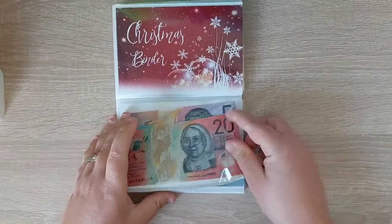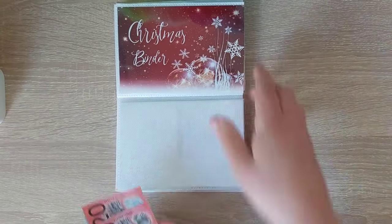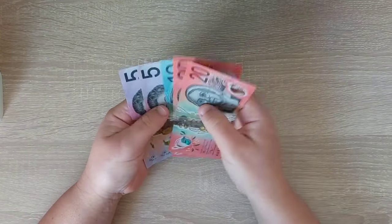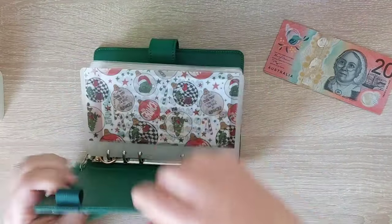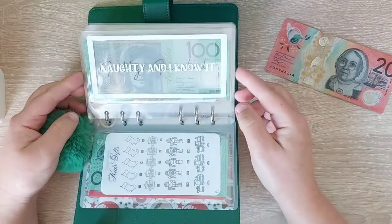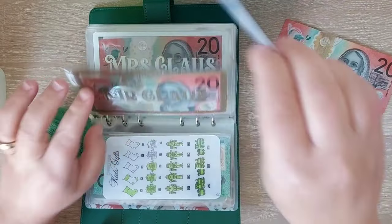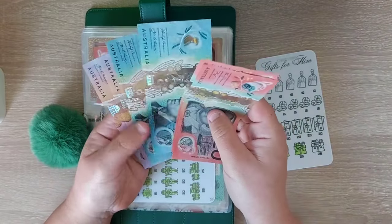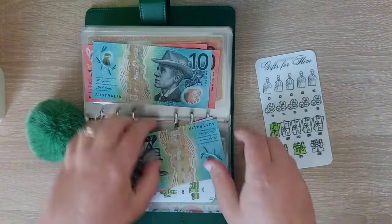Then we've got Christmas, which is looking very healthy, and I'm so, so tempted to unstuff that Christmas game binder. 20, 40, 50, 60, 70. So the three kids are fully funded. We are working on Mr. Claus. Let's do 20, 40. Let's do 50 into Mr. Claus.